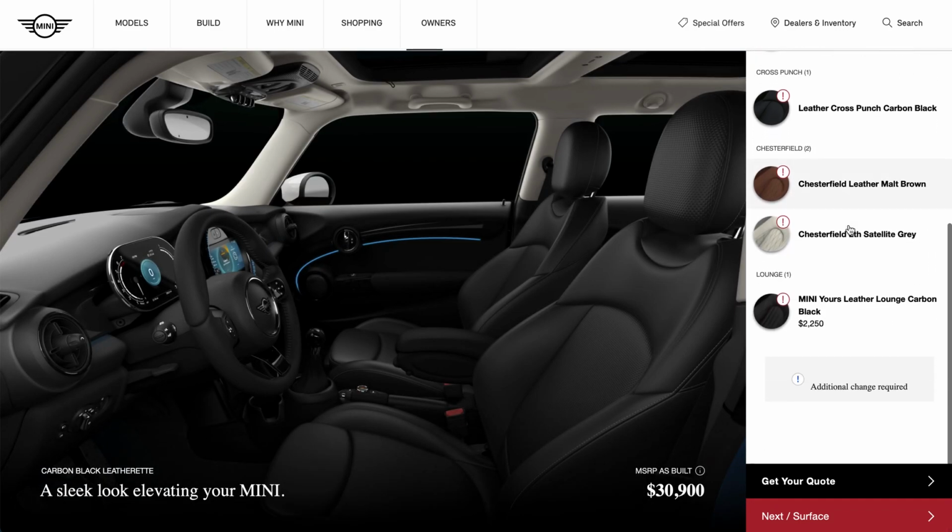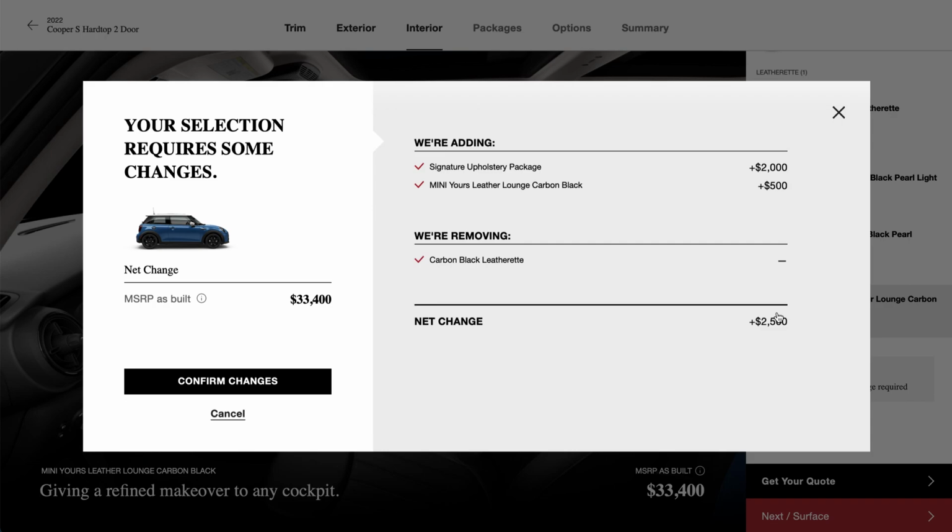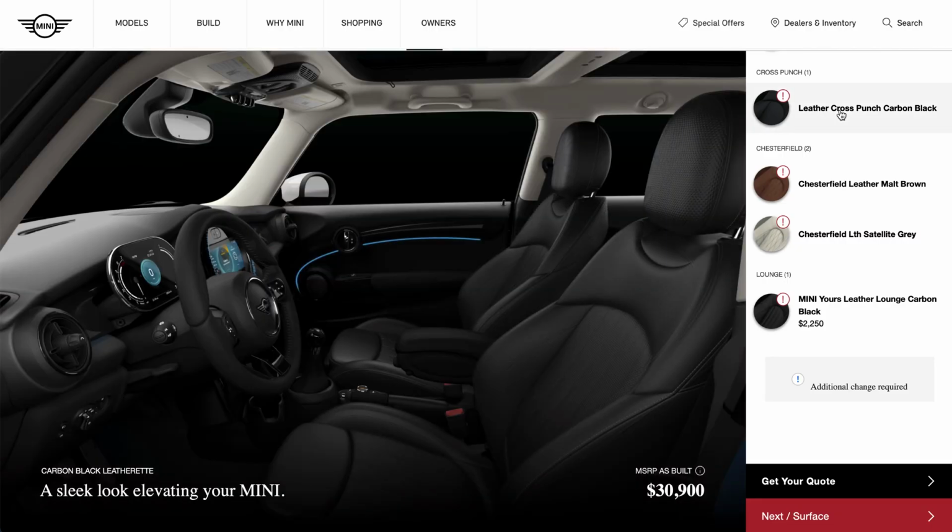So let's dive into some of this. You'll see some of these little guys that make you anxious, the exclamation mark. What does that do? What does that mean? Let's click into it. There you go. So it basically is just telling you you're about to spend more money. And with the Mini Yours lounge leather, it's obviously a little bit more. You've got to go up to signature upholstery package and then another $500. So let's X out of that.